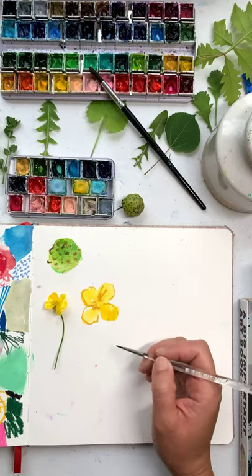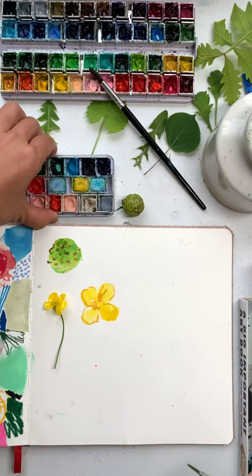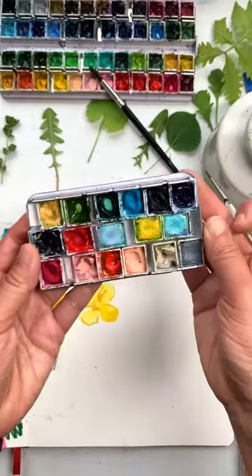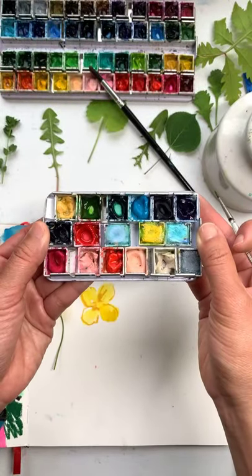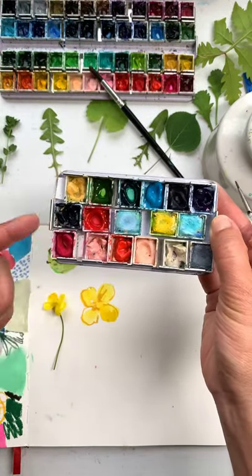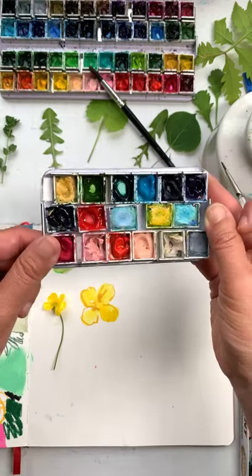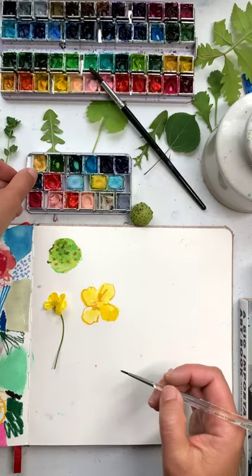This palette, it's so hard to explain because, yikes. It's a bunch of different colors from different manufacturers. So I did a YouTube video about that. If you wanna know what's on here, you can just check it out. It links in my bio.